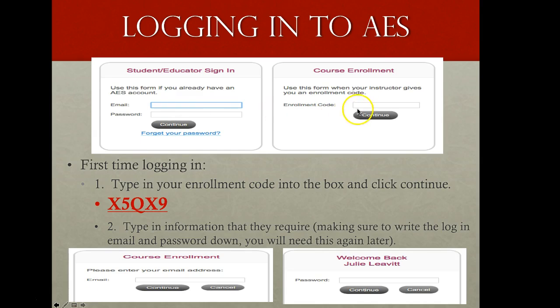After you do that, you're going to go right here and enter that code and hit continue. Then it'll walk you through. Ignore that code. That is just an example, but for the example you would type in X5QX9, hit continue, and then follow the instructions. Then the next time you go there, you don't have to do that enrollment code again. All you need to do is type in your email and your password, then hit continue. So remember, this is just an example, okay? It's not your course code. Look at the announcements and your email for your course code.